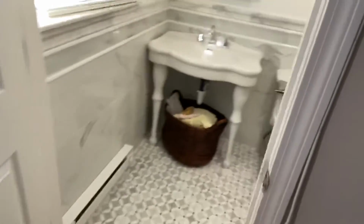One bedroom, two bedrooms, and then you got the master over here. You got a large bed in this one, but still very nice, and a completely redone master bath with shower stall. Gorgeous. Okay. Work our way back out.